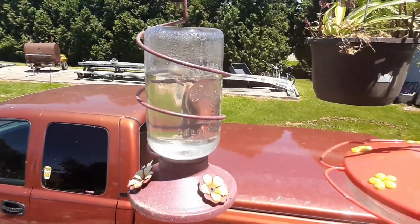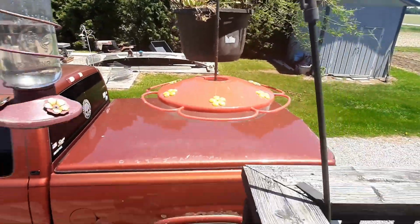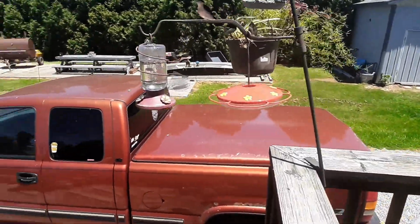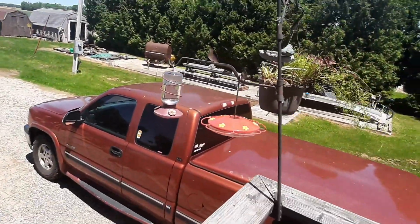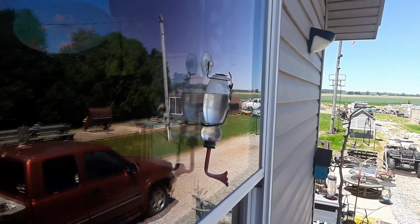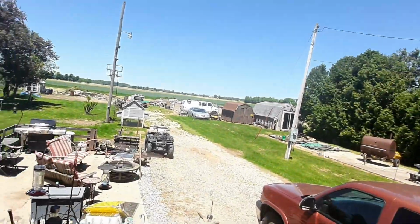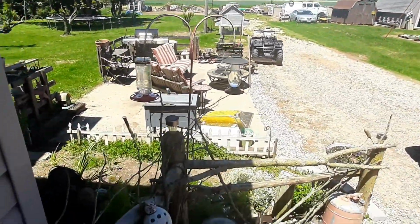Tammy's got all of her hummingbird feeders out. We get quite a few hummingbirds in. It's right here by our chair. And they'll be in there right above our heads sometimes. She really enjoys the hummingbirds. Got this little one on the window so we can see it eating from inside. And then she's got a couple out here.